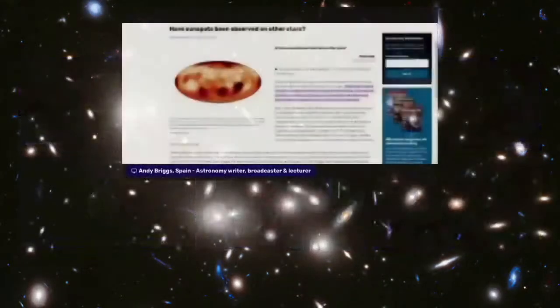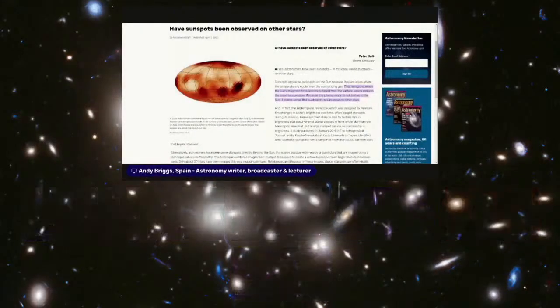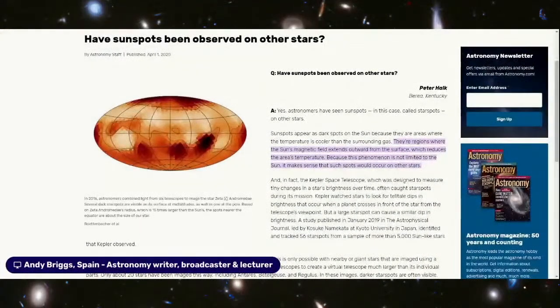For example, here's one on the surface of Zeta Andromedae. You can see three clear, astronomers call them star spots, of course, not sunspots, because they're not on the sun, they're on other stars. So these are star spots, and this is another star, a big star called Zeta Andromedae. And I think they've imaged them on Betelgeuse, Regulus, and Antares, if I remember right. Yes.